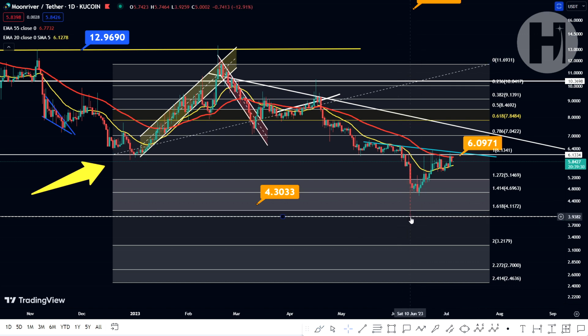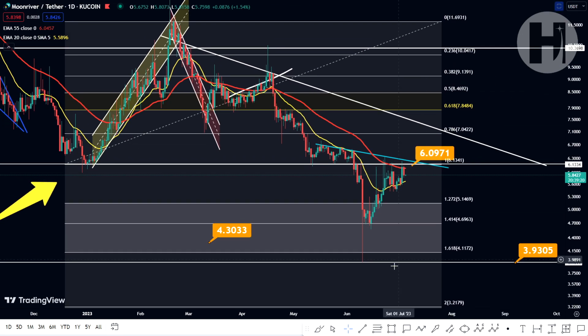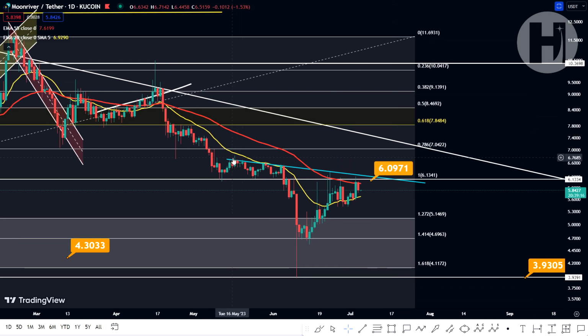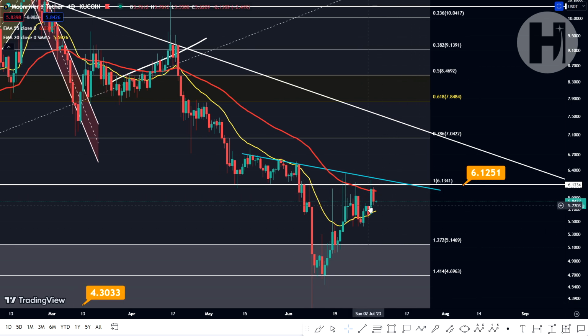So from this bottom here, from this wick all the way to where we are right now, that's a 48% move to the upside. So you could have had a nice impulsive move to the upside here. Zooming in on the daily, you can see we have a descending resistance trend line that has been holding us down since May, and we keep running into it, and it looks like we are about to run into it one more time. Now we also have a horizontal resistance at $6.125. That is also going to be an issue for us.